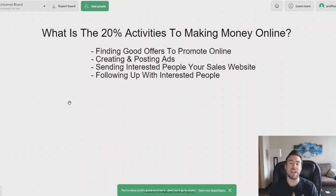So creating and posting ads, this could have to do with creating Facebook advertisements. This could be posting a YouTube video. This could be creating an Instagram picture. Anytime that you're advertising, you want to be focused on creating and posting ads.